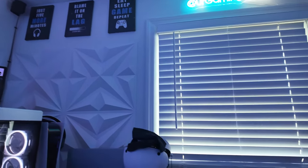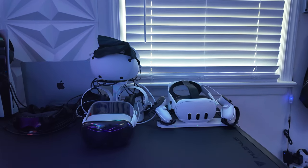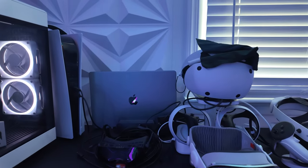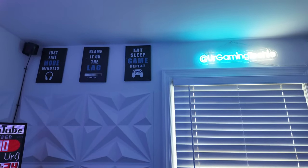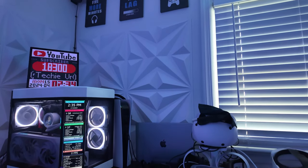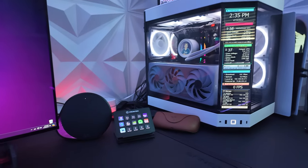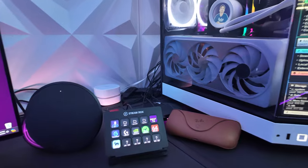And then here in the corner are all my VR headsets. This is my Quest 3, my Apple Vision Pro, my PlayStation VR 2, and my Bigscreen Beyond that I use on PC. So these are where all those are housed. And then I got some signs up there. That's the Steam stuff that you use for the Bigscreen Beyond to play. Got a little Stream Deck sitting right there, which is awesome.